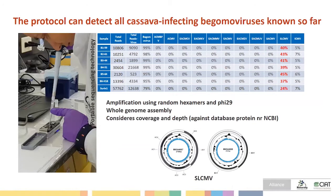This is important, and I think it's a future hit for the project, because when we run this metagenomic analysis for every sample, we can check for all the Geminiviruses that can infect cassava. So far, as you can see, the total number of reads, which is the total number of molecules that have been sequenced from the sample, is more than 1,000 on average. Most of this information corresponds to Sri Lanka cassava mosaic virus, and you can see it's less than 1%, 0% sometimes, for the African variants of this virus.